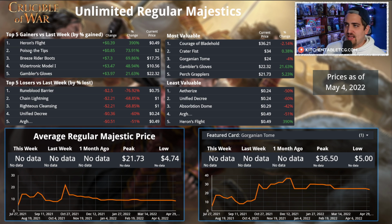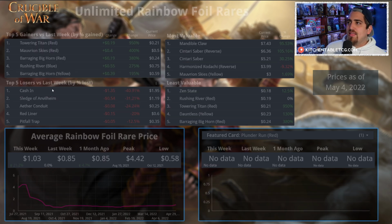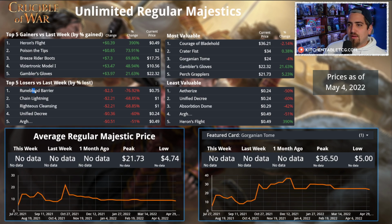Regular Majestics, same thing, like Heron's Flight moving up a little bit, Breeze Rider Boots moving up a little bit. Visiortronic, I don't know why Mechanologist. I guess Mechanologist is seeing some increase in play in Dash with the meta maybe opening up a little bit. There's some people toying around with some Dash creations, but yeah, anyway. That's Roomba Barrier down, probably as a result of Viscerai OTK no longer viable in Blitz. That's probably the reason that's taking a big hit.